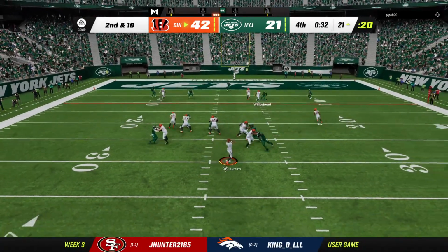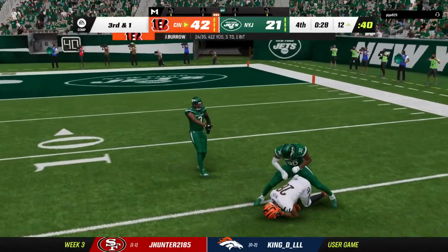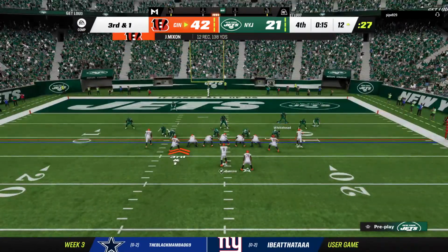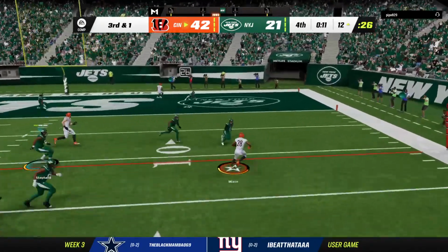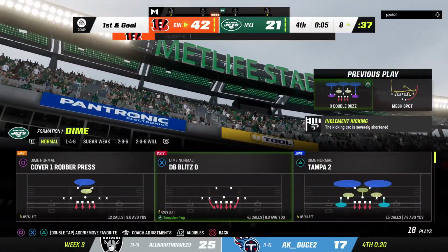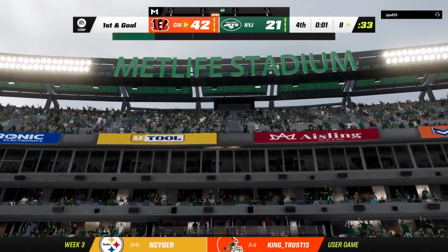On 2nd and 10, Burrow. He gets this in the hands of Mixon. And they've got this down to about the 12-yard line. This will be play number 8 here on the drive. It's 3rd and a yard. Here's Burrow setting up to throw it. Finding Mixon here again on back-to-back plays. And the Bengals are going to have a 1st and goal coming up as they find a way to convert there on 3rd and 1.